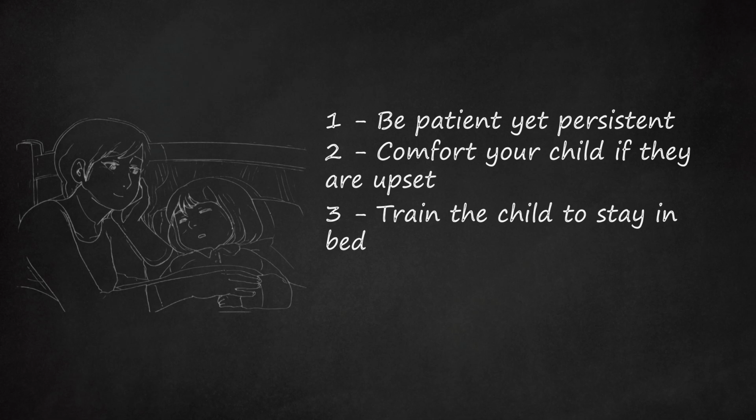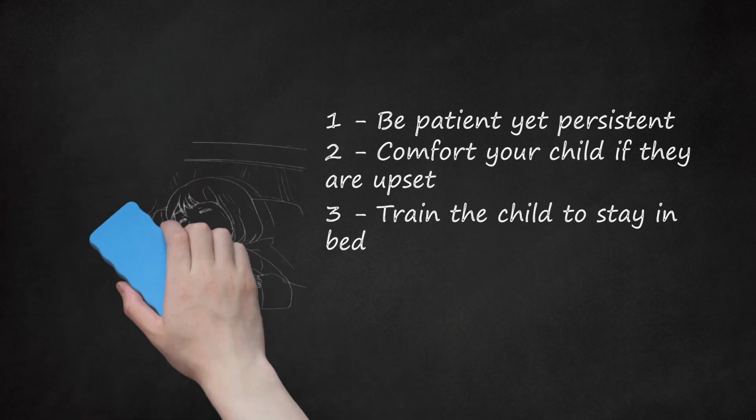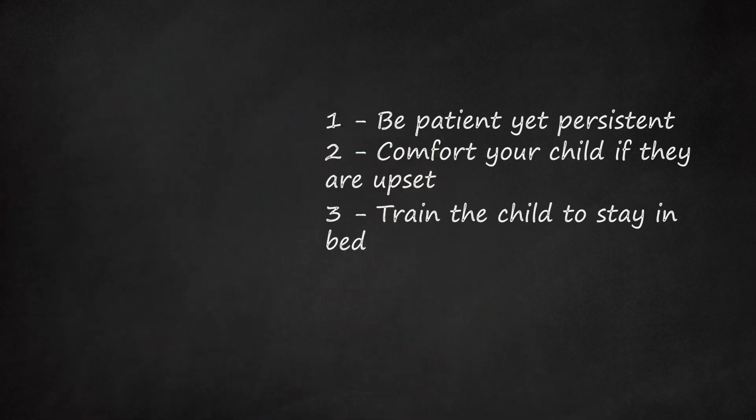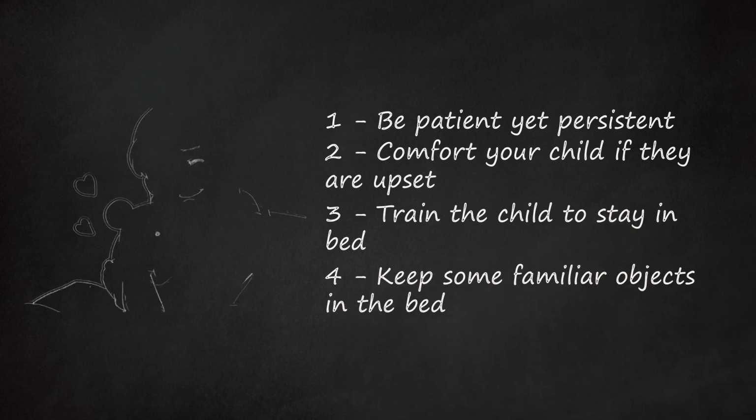After a few nights, switch to sitting in a chair beside the child's bed, holding their hand if necessary, until they fall asleep. You can move further away from the child over time, until they can fall asleep in the bed without you.